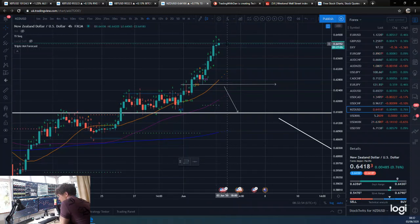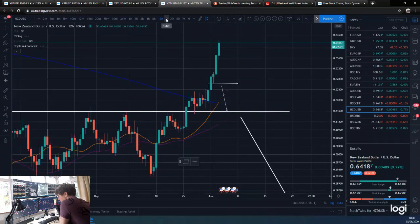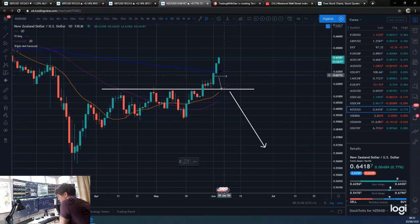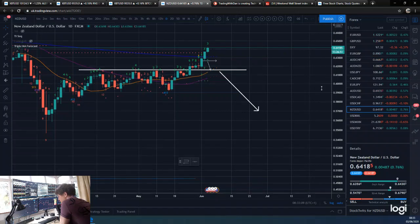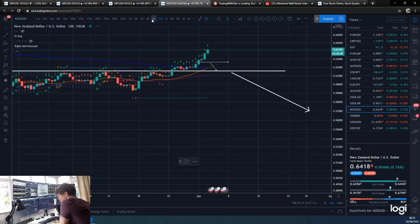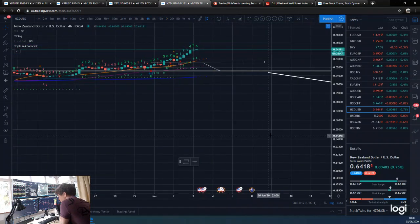New Zealand dollar, US dollar. Yeah, 4-hour 9 potentially coming up. No trade entered there. 12-hour and daily, I'm guessing it's going to be the same 6s and 7s, maybe. Yeah, 6s and 7s and 3s. But yeah, sell trade on the daily there didn't occur. Plenty of room to run on the daily. So maybe keep an eye out for 12-hour and 4-hour entries here.